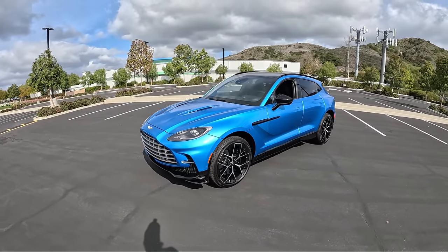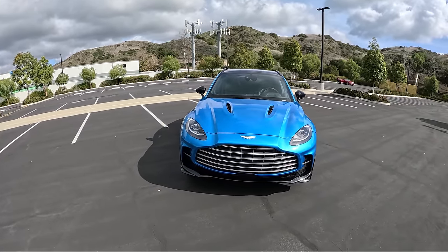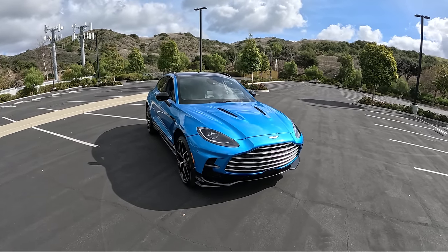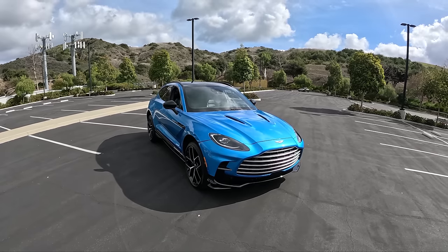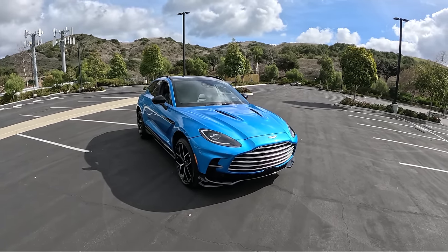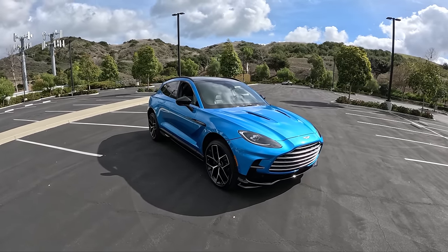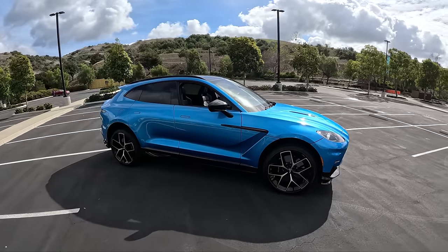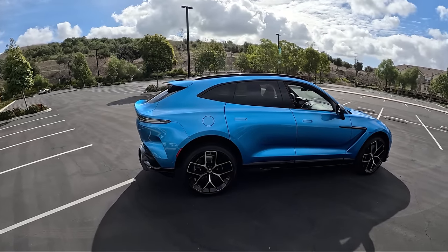So, what makes the 707 special? What sets it aside? Well, over just the standard DBX, we've got about 150 more horsepower, and that is due to the 4-liter AMG-derived V8 receiving some bigger turbos, and they've had it tuned up to 697 horsepower and 663 pound-feet of torque.